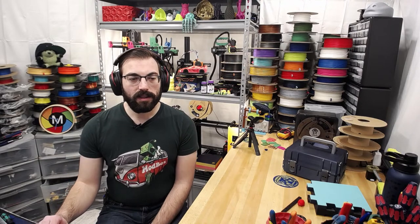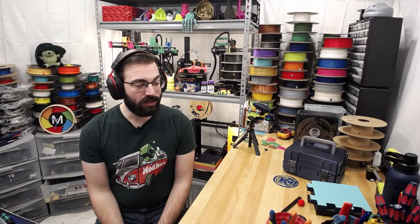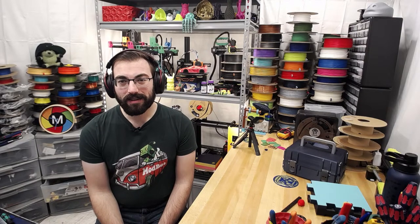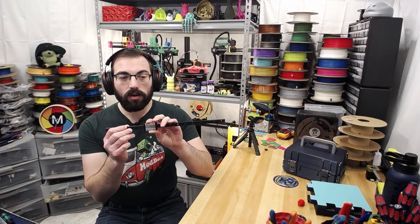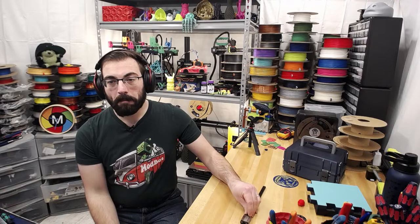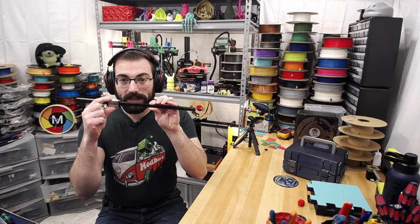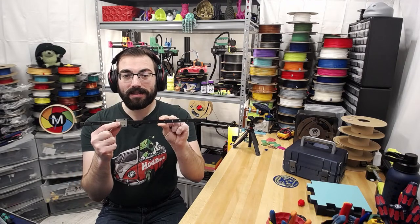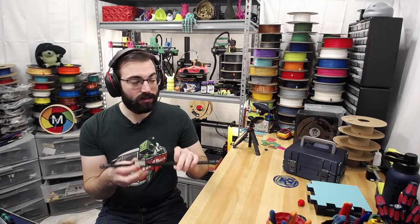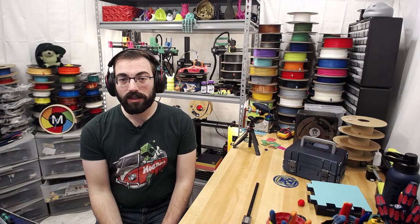The SV06, the only reason why it's a good printer versus something like an Ender 3, one of the biggest reasons is it has linear guides. So something like a linear rail, which is this, or a rod with a bearing, those use ball bearings and they're stiff. This isn't going to twist. It isn't going to move. You don't have to tension it. It just exists.